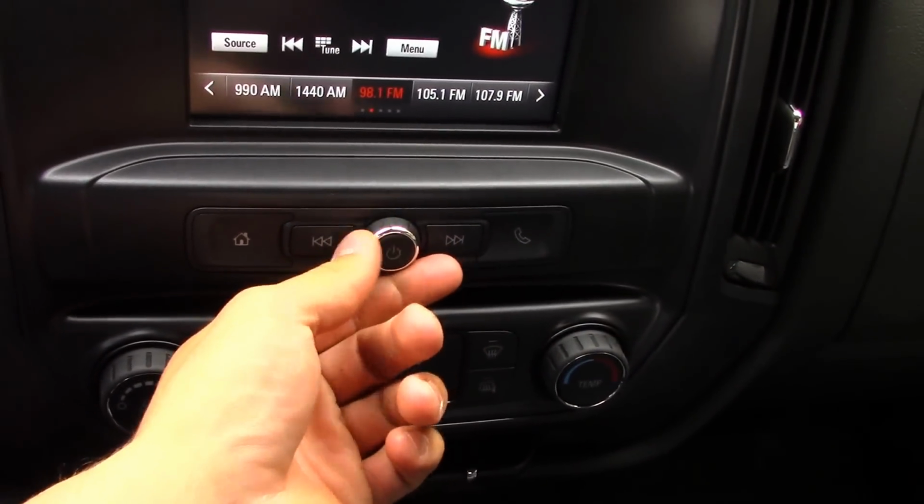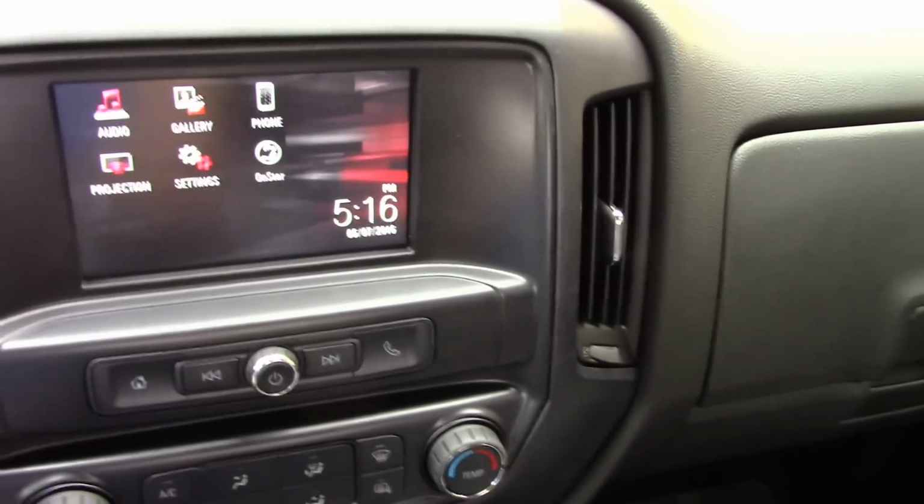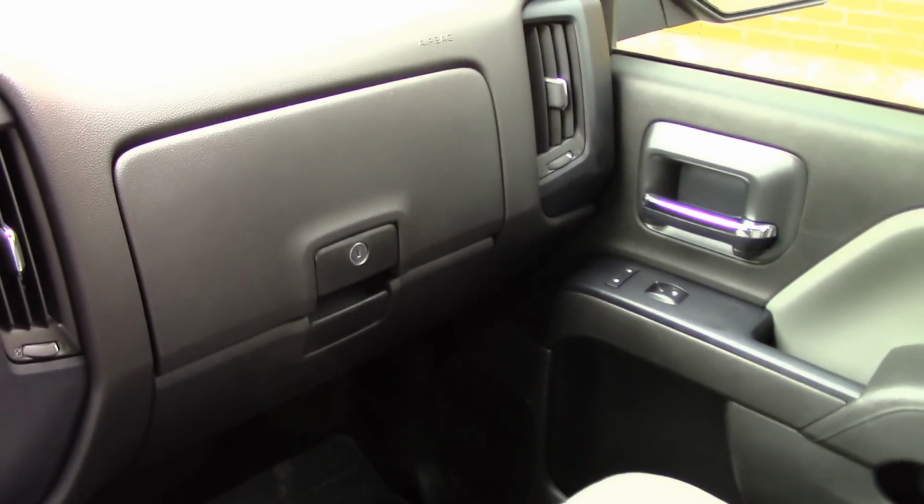It's super annoying, and I don't like this tiny little dial here. But like I said, I'm just being picky. Maybe it'll make your choice a lot easier to pick a vehicle. You know, headrest adjust, shoulder straps adjust. Still a basic truck, still nice.